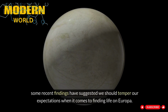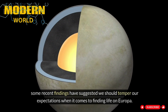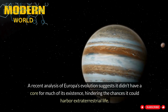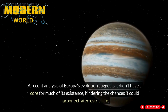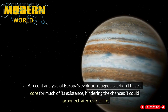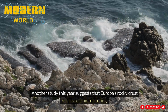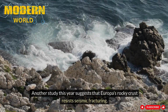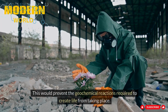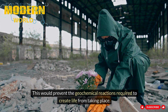Some recent findings have suggested we should temper our expectations when it comes to finding life on Europa. A recent analysis of Europa's evolution suggests it didn't have a core for much of its existence, hindering the chances it could harbor extraterrestrial life. Another study this year suggests that Europa's rocky crust resists seismic fracturing. This would prevent the geochemical reactions required to create life from taking place.